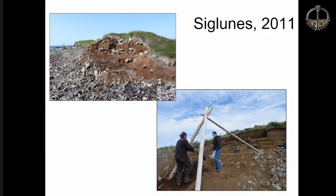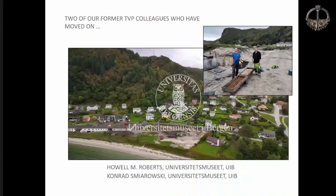This is just to see, Howell is no stranger to sieving and digging in middens. This was an Icelandic project we did together, and now he was showing off here at Celia.